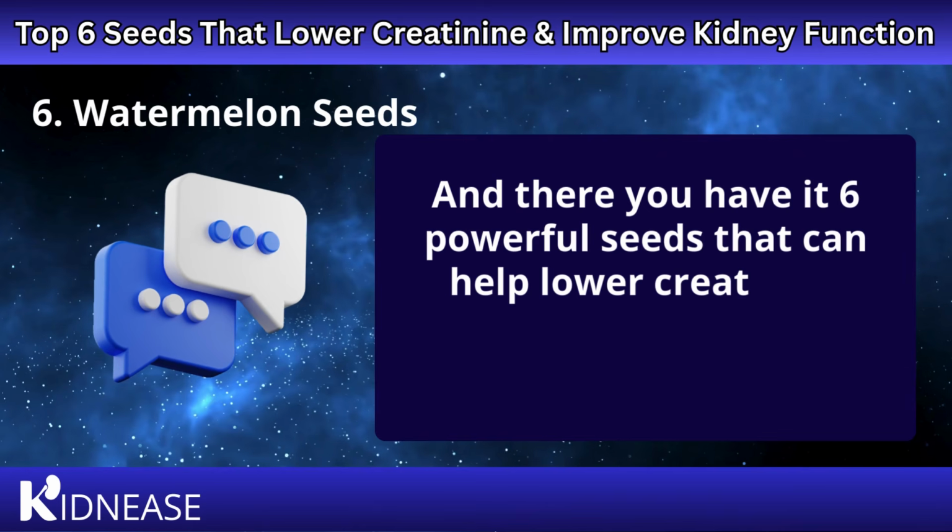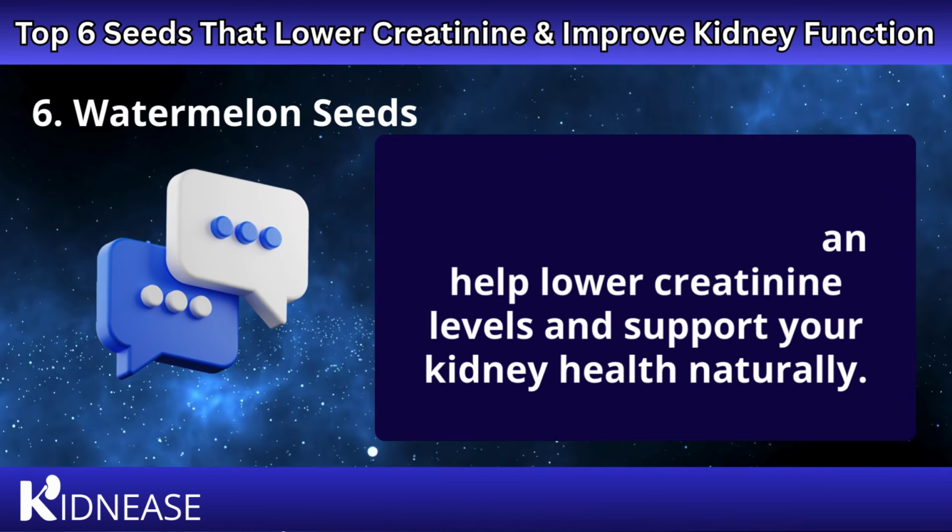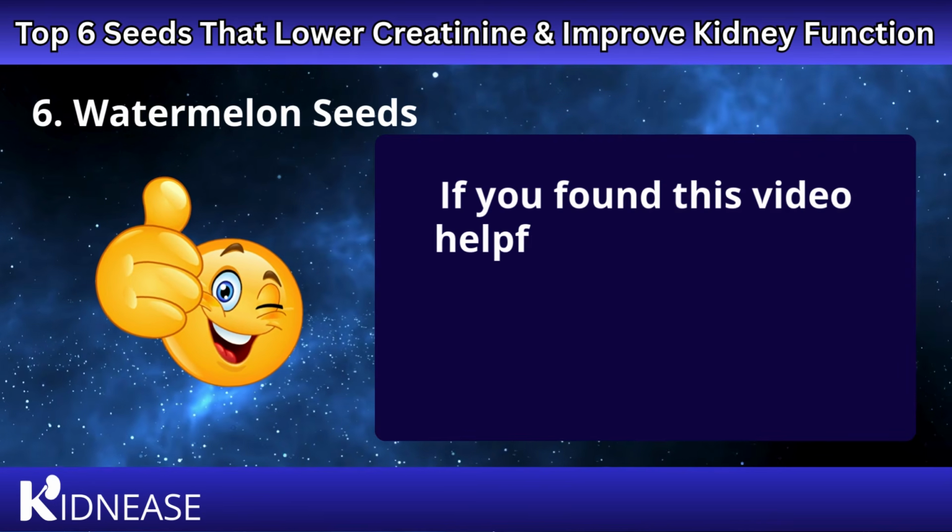And there you have it, 6 powerful seeds that can help lower creatinine levels and support your kidney health naturally.